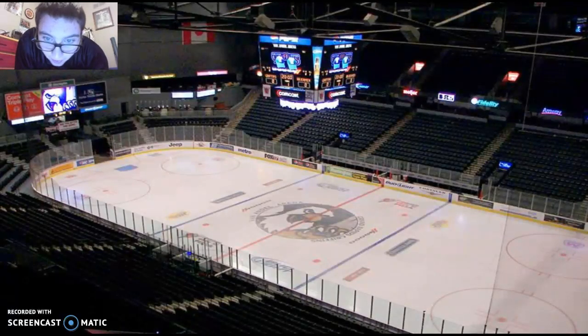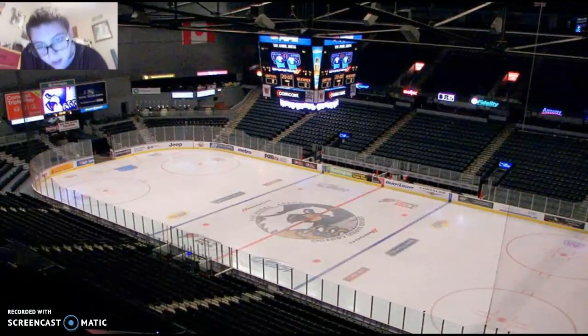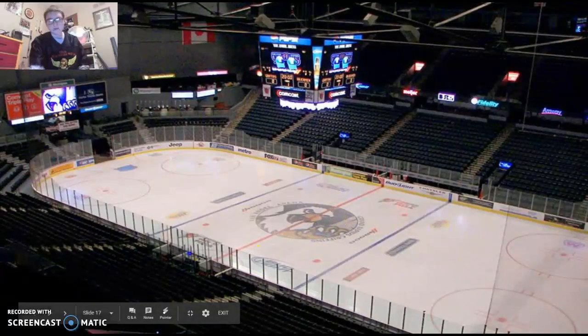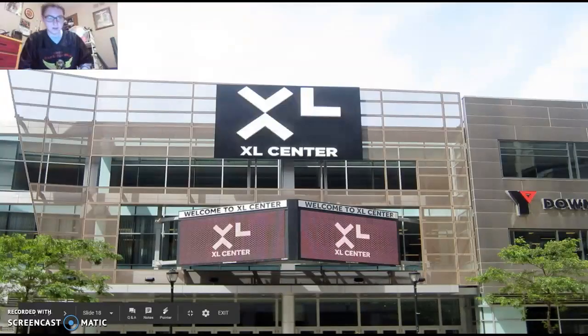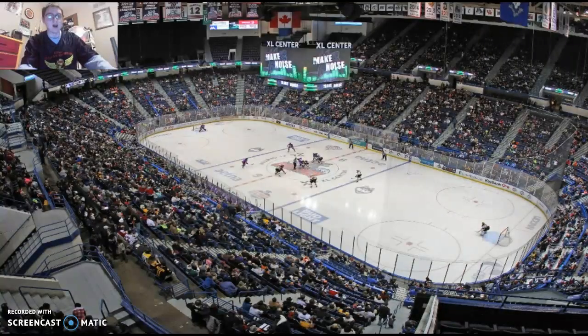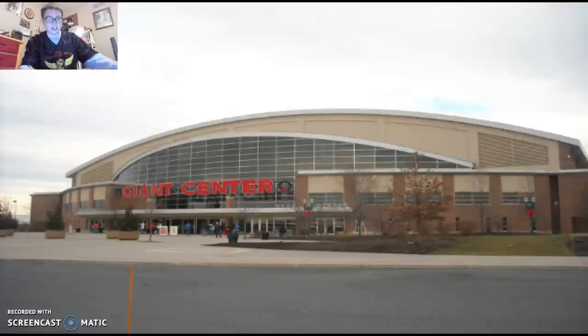This arena is called Casino something. It's got the word casino right here. Next, you got the XL Center. This is the Hershey Bears, I believe. No, Hartford Wolfpack. Whoops. The Giant Center is the next one. So this is the XL Center, home of the Hartford Wolfpack. This is the Giant Center, home of the Hershey Bears. That was one off.